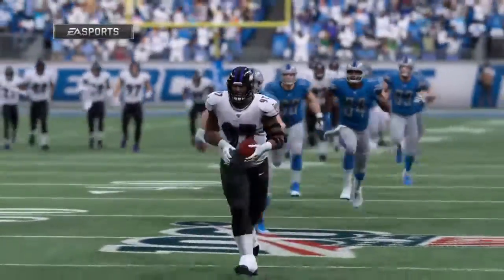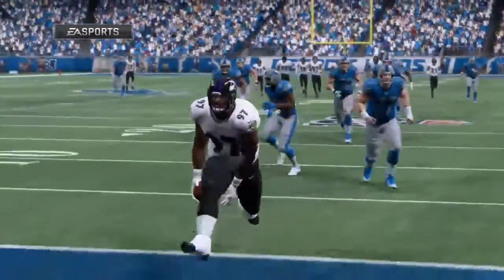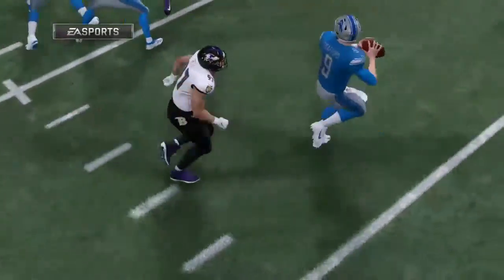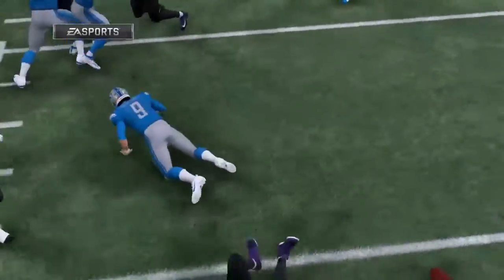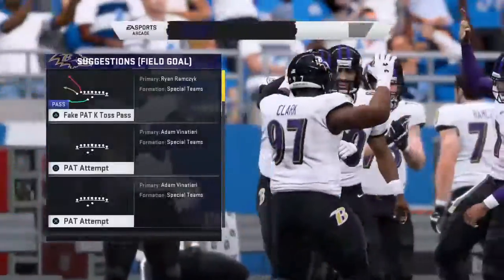Big boy earning his lunch. That's what you call rumbling with the ball, Charles. Big man with the football. He wasn't just earning lunch, Brandon. He was earning dinner. He was earning a midnight snack. Everything that you could possibly do, he did it on that play to pick up the ball and go.